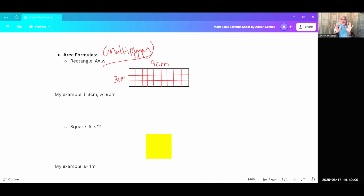Imagine squares. So area is the square units. You're breaking the shape into square units. That's what I just did. And pretty much what they normally do, they will go through and count them. But we can quickly do it by multiplying. We just multiply 3 centimeters times 9 centimeters. And guess what? We get 27 square centimeters. Some people say centimeter squared. But when you go to Home Depot, Lowe's, and places like that, when you ask for carpet, you want to say square units because these are square units.